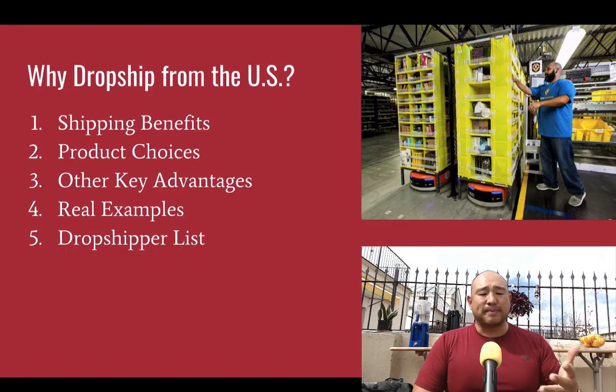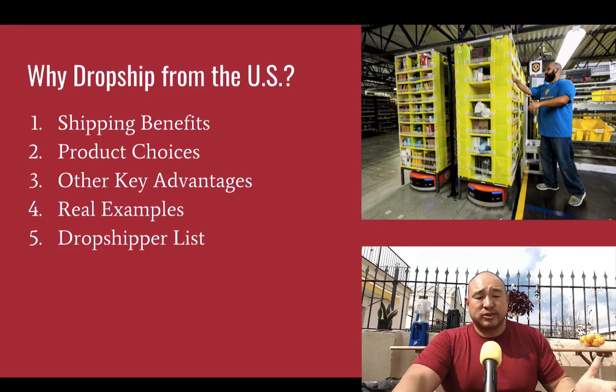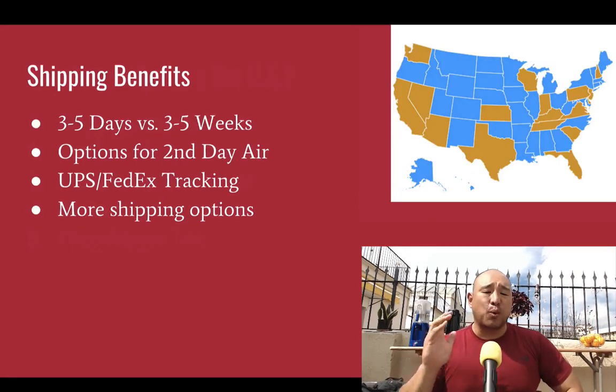There's going to be 5 big benefits, or 5 categories I want to go over. Your shipping benefits, more product choice, a bunch of other key advantages that will actually make you more money, and I'm going to give you some real examples as well as a list of 10 suppliers that actually dropship. So I know a lot of people just have no idea where to even start. So first off, what are the shipping benefits?